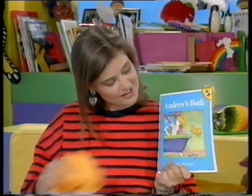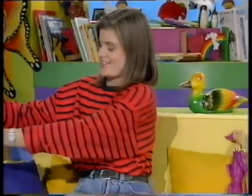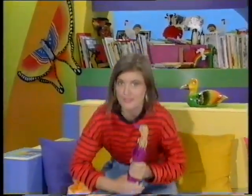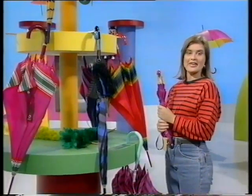Bathing, dusting, tidying up. Oh, this belongs over here. Here's another umbrella.